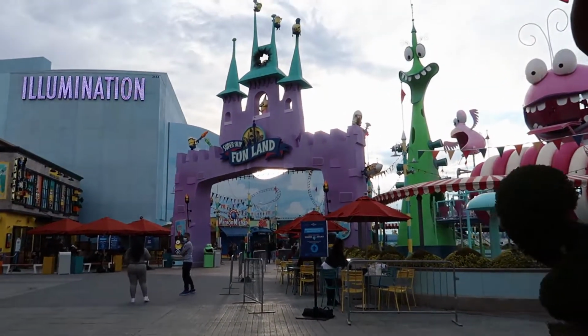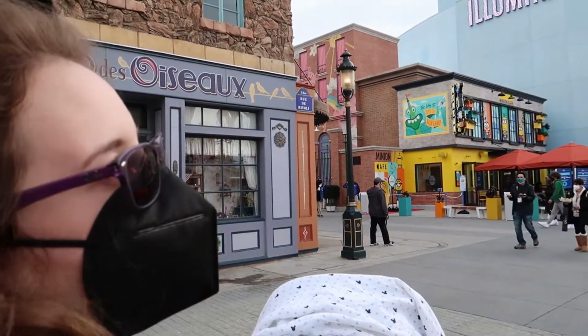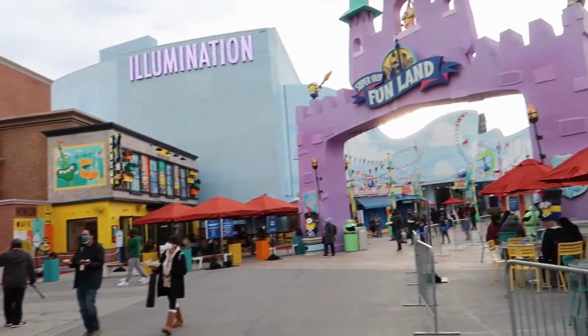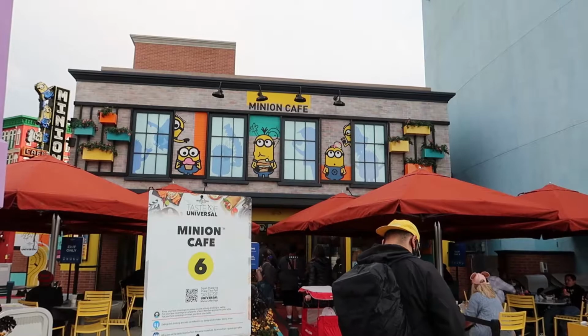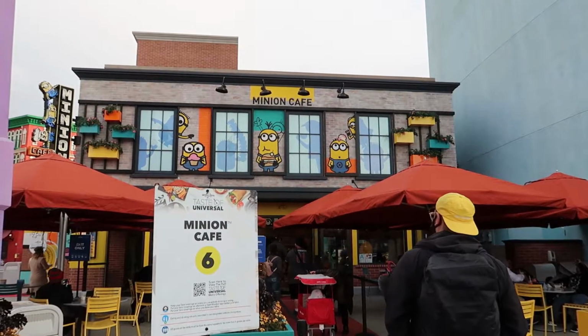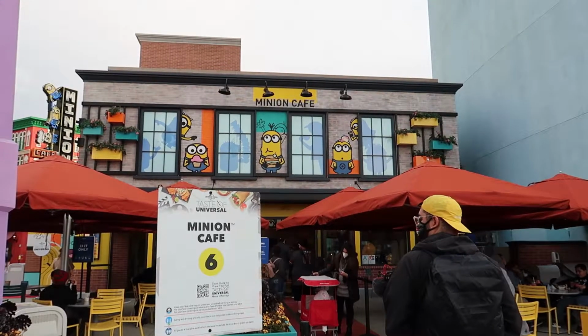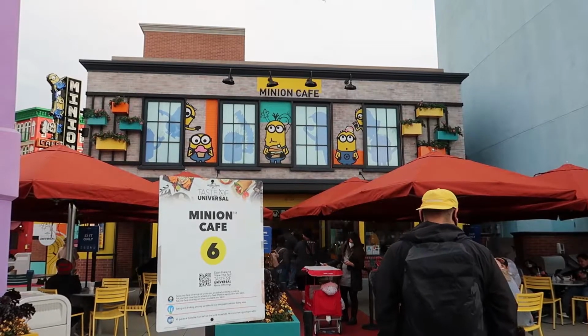Looks like we found a little Minions area. Oh. Yeah, this is like the amusement park they go to. They beg Gru to take them to this amusement park. Minions Cafe. They have a bunch of yummy things, stuff that seems like it's more geared towards children. But I'll eat a grilled cheese sandwich and meatballs all day, so I guess I'm a child.